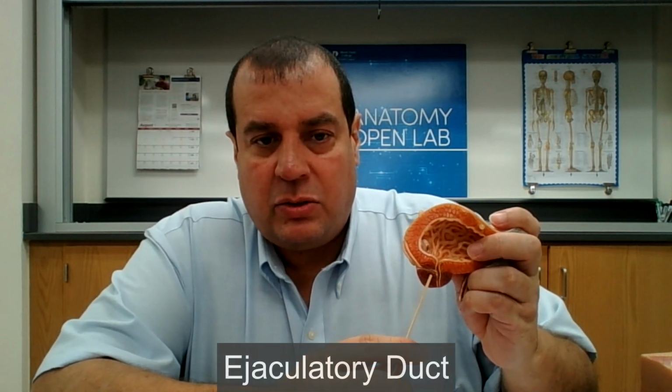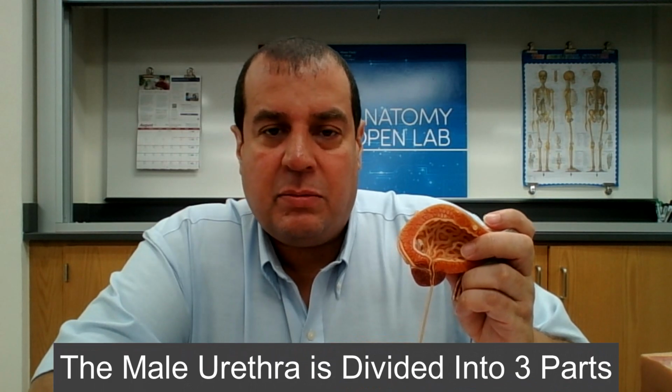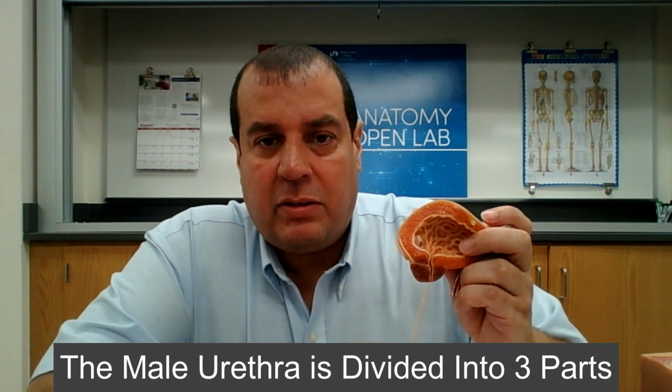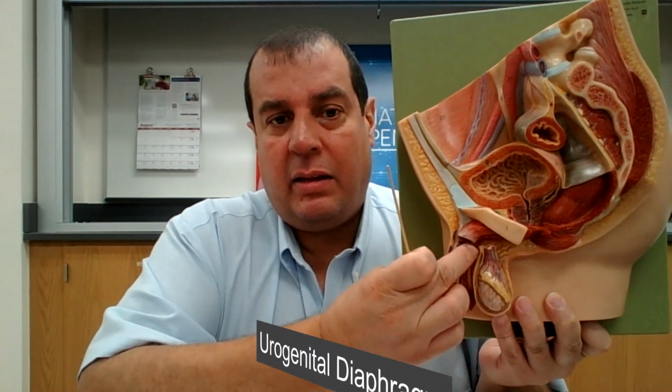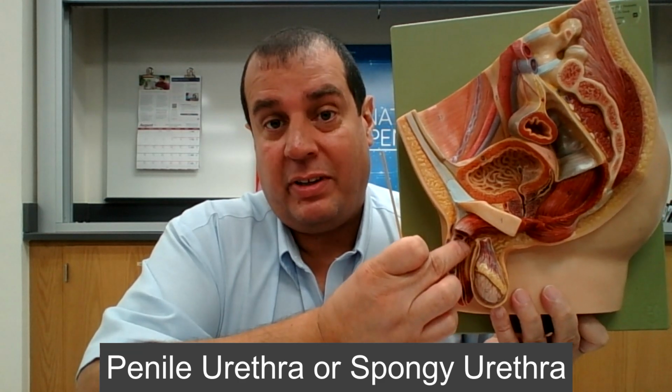After the sperm has gone through the common ejaculatory duct, then it's going to go in here to the prostatic urethra. The male urethra is divided into three parts, not equal parts, but divided into three sections. We have the prostatic urethra, which is surrounded by the prostate, the membranous urethra surrounded by the urogenital diaphragm, and the penile urethra, which is surrounded by, or spongy urethra is another name, surrounded by the penis here.